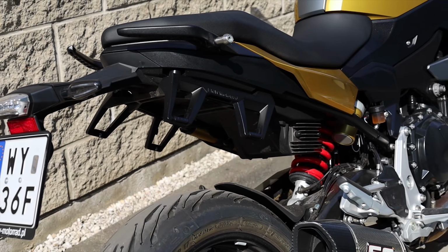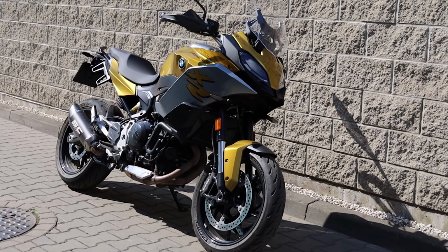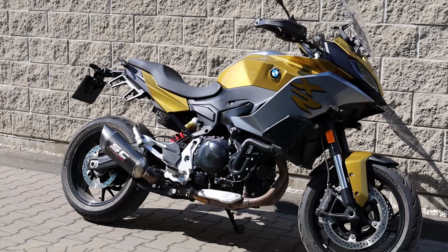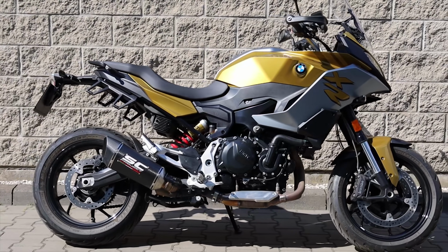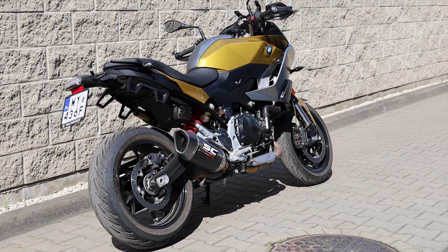It does stay neutral in corners, but again, as long as you don't ride over any bumps, because then it quickly gets out of balance, loses its precision, and it kind of needs to be corrected. So doing the corrections is easy, but doing it all the time is not something for me actually myself. Now F850GS does that perfectly. So it's weird that this one doesn't.